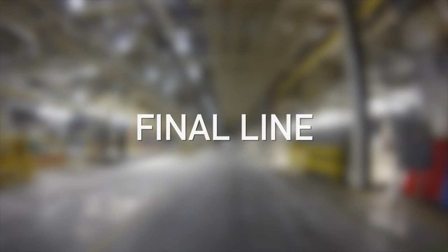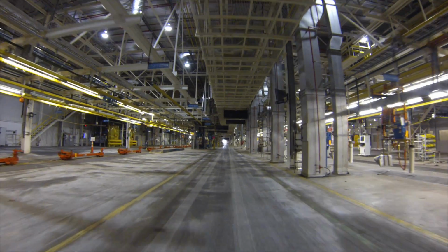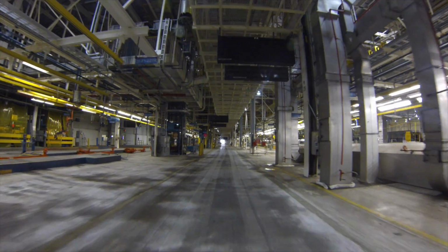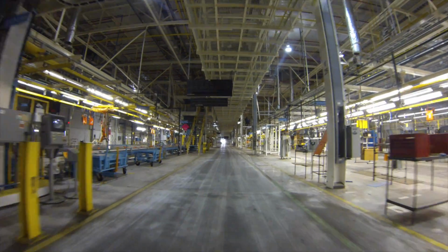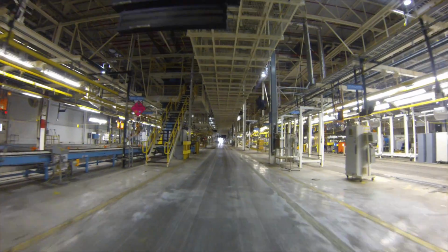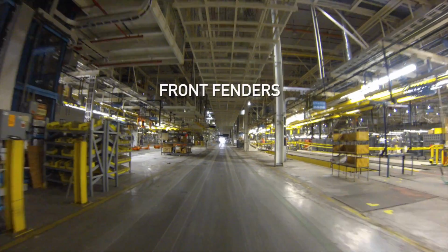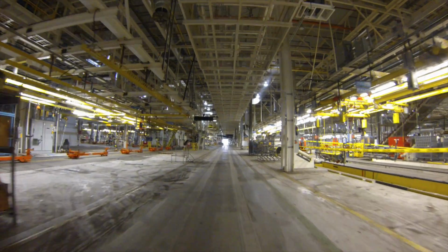Now we're going to start our journey down final line. As we come down the carriers, you notice they're a little bit different than the trim carriers. That's so that we can put the wheels on and also finish out components. In this area, we just passed where the door would have been put on, and now we're finishing up the front side of it: front fenders, fascia, headlights. Then we would go into a fluid fill system.